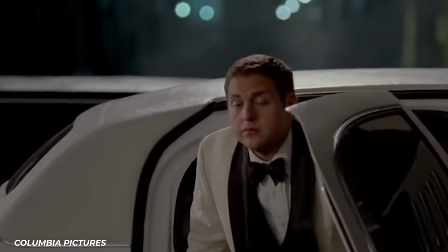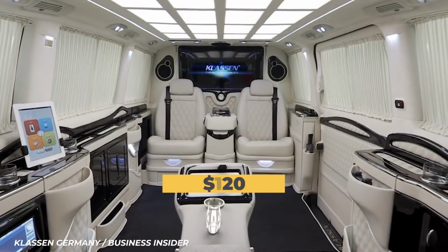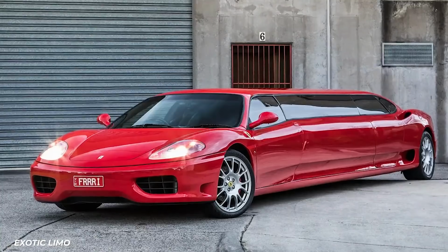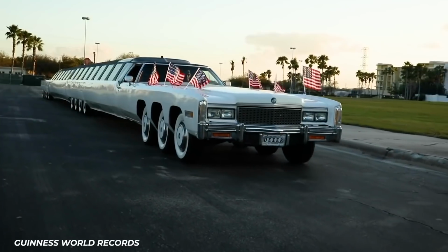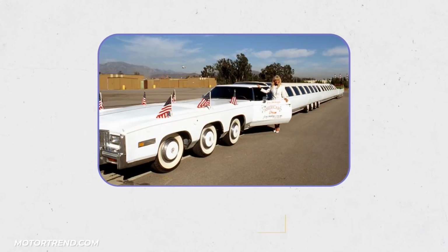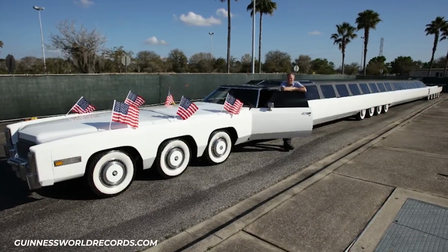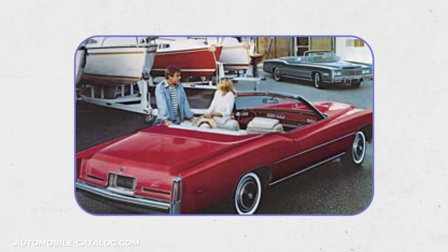A limousine can say you arrived, or it can say you had $120 for prom night, unless you're in one of these standout stretch rides. When it comes to limos, size matters. At least that's what Jay Orberg, original builder of the $2 million American Dream limousine, must have felt building his record-holding 100-foot-long limo out of a 1976 Cadillac Eldorado.